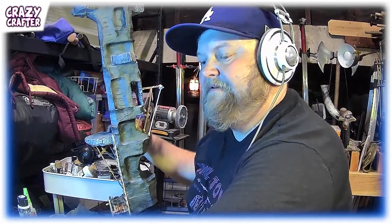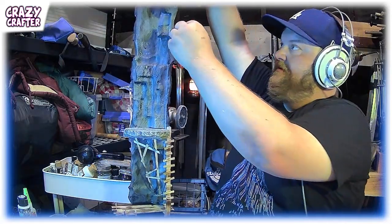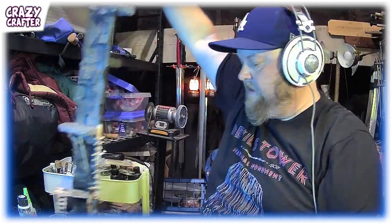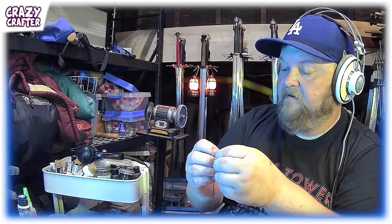Let's add one more element to it. So I have this tiny little clip that's super cool. Now this one I might want to use. That one I might want to turn on the hot glue gun again for. Let's see if I can grab a little bit of this through here.